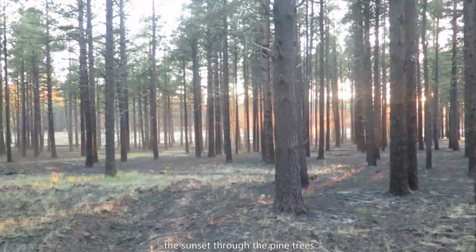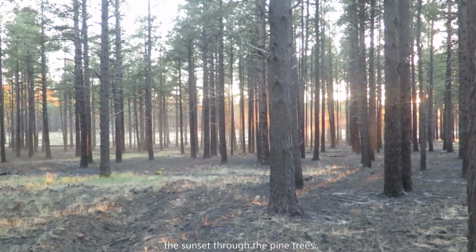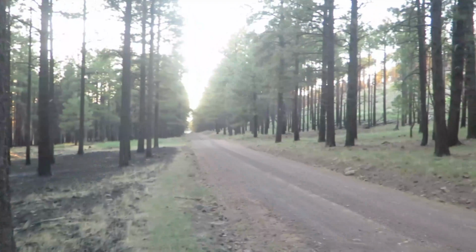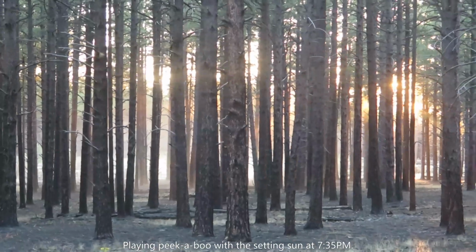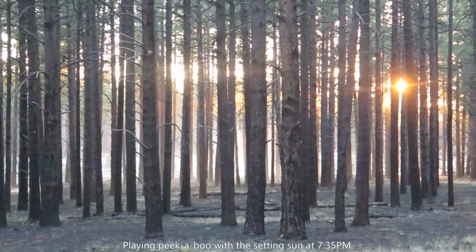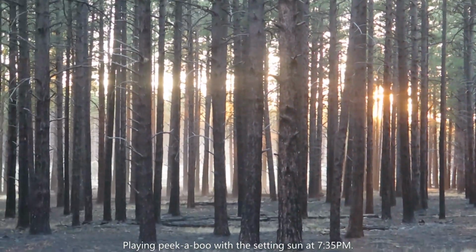And now it is time for some sunlight photography on the road back out. The sun setting behind these trees makes for some lovely photo ops.